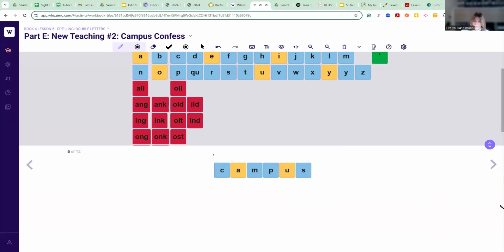Okay, next one, tricky one. First of all, I would ask your student to divide this word. Boom, boom. We've got two in the middle. This is just going to split apart. Now, what does this word say? This word says campus, right? And we would again revisit talking about the FLOSS rule.